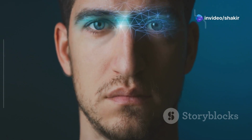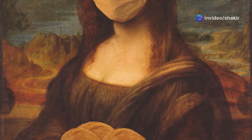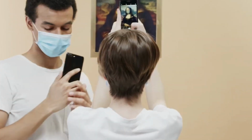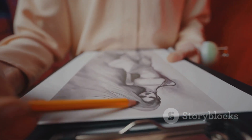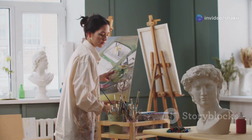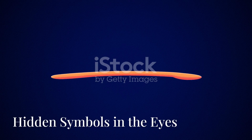But hold on. Experts have digitally analyzed the Mona Lisa's features and compared them to known portraits of da Vinci. The results, the proportions, the bone structure, they're remarkably similar. Could this be Da Vinci's way of playing with identity, of exploring the duality of the human experience, or was he simply using the most convenient model he had, himself? It's a question that takes us deep into the mind of a master.